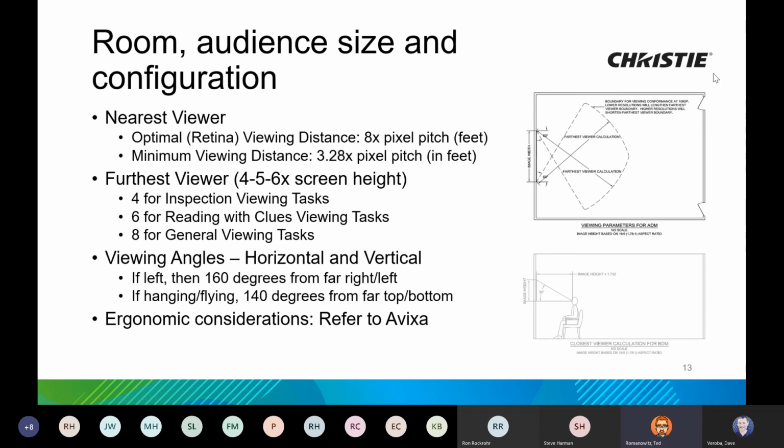And then our friends at Avixa have published a lot of great information regarding the furthest viewer. There's a 468 methodology for viewing distance compared to screen height. So, for example, when you're inspecting or viewing, let's say with Microtile's LED, we just are shipping our Active 3D, which is an amazing 3D experience for visualization and team design collaboration, where people are looking at 3D models close up, you would want to be 4 times the screen height at a maximum. But when you're looking at information, maybe spreadsheets, doing data analytics, it might be 6 times the screen height, or just watching video feeds or PowerPoint type of presentations, 8 times the screen height might be satisfactory.